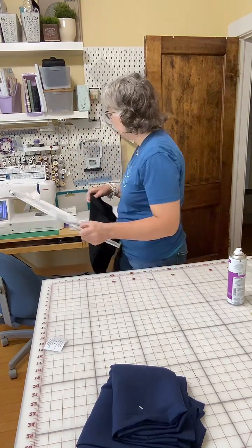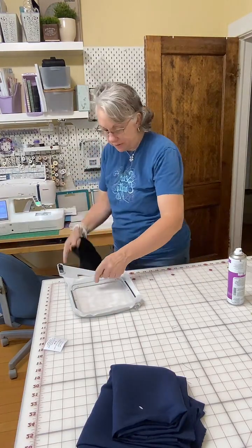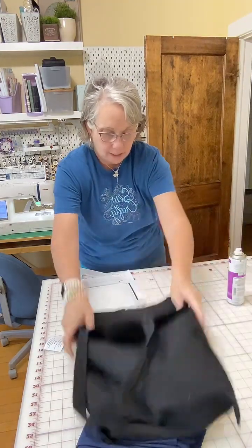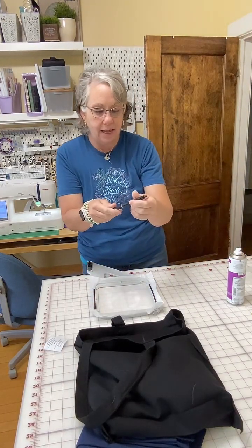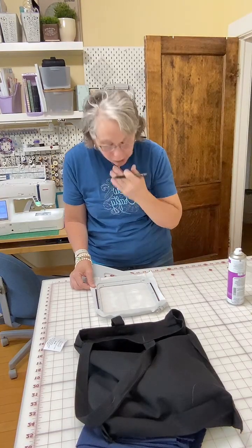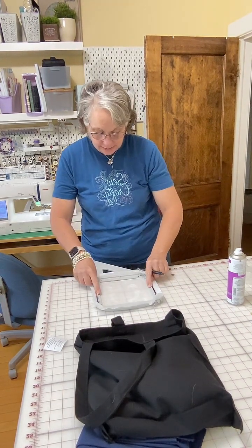All right, so the orientation of my hoop is like this in the machine, okay, and the top of the pumpkin is right here. So I want the top of my bag to be here. Now, one last thing that I have to do, and this helps so much. I am going to use a pen that is heat sensitive, so it can wash away with heat. You won't ever see it, but I'm going to put it on the paper. I'm going to center it with these lines.